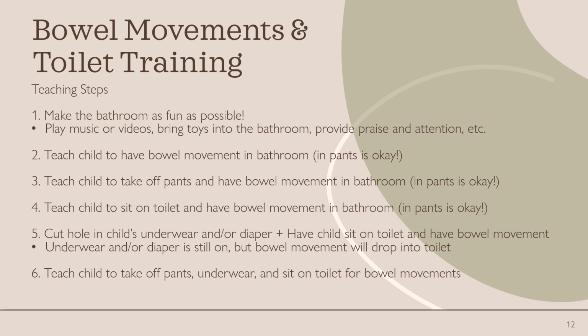Okay, and now we have bowel movements and toilet training. Bowel movements and teaching bowel movements is going to look different than the urinary voids. So I've broken it down as simply as I can to increase your success with bowel movement voids. Now, step one is the same.